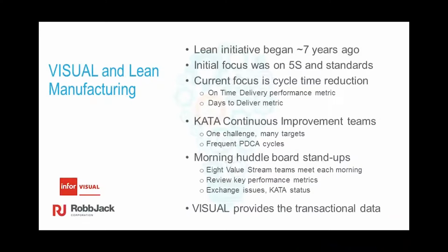So how many of you guys do morning huddles? Yeah, only one. We do it for safety. For safety, yeah. So morning huddles are really cool. I wish I would have had a video to show you since you're not doing that.